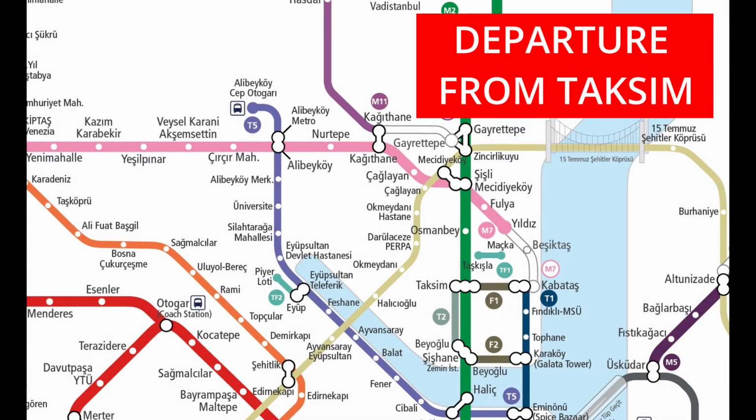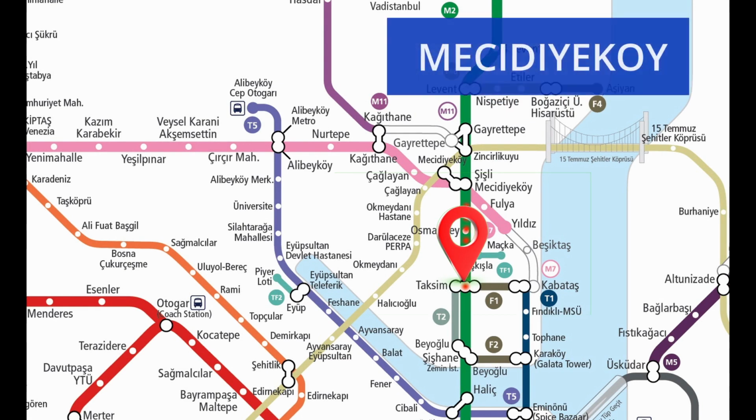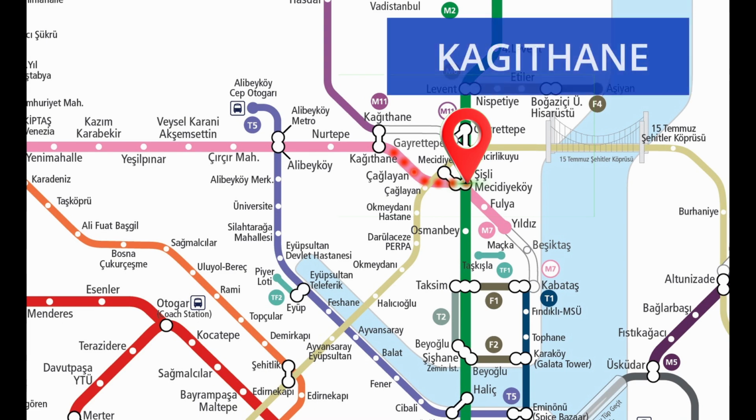Departure from Taksim with metro. On the M2 metro in Taksim, take the metro in the Haji Osman direction. Then get off at the Mecidiye Köy stop. From there, transfer to the vehicle heading towards Marmut Bay on the M7 metro. Get off at Hana stop and take the M11 airport metro from there.